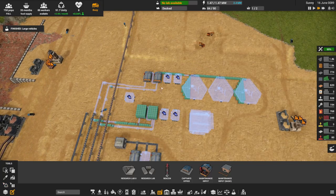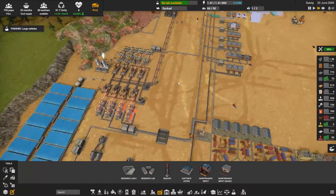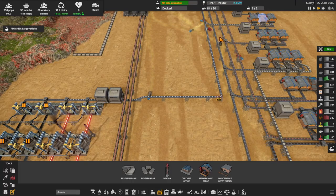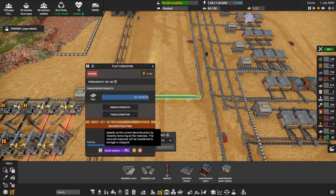Okay, don't have that, but it's coming. Right, in the meantime, what have we done here? Well, basically, oh, this has to be redone. I can see that now. And why does it have to be redone?